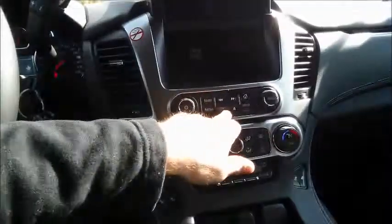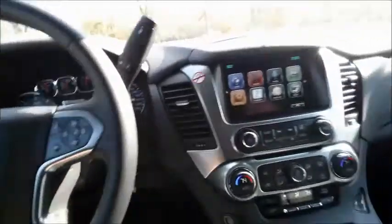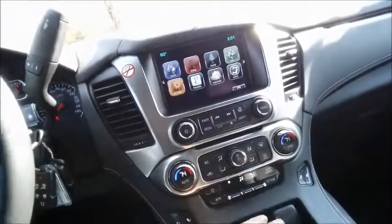Oh, and look, we have a little USB input. I could hide my phone in there. That's great. Okay, that explains that. Is it going to close? There we go. So nice, you know, it's fine. It's got charge ports and USB ports and all kinds of fun stuff, and my heated seats.